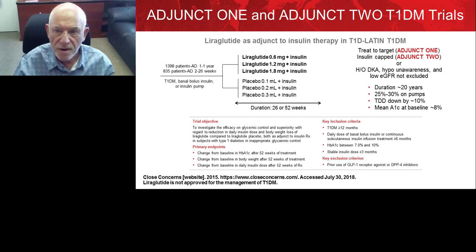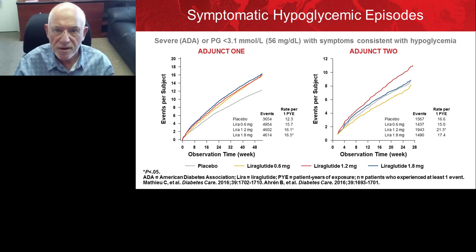Liraglutide, the GLP-1 receptor agonist, has been tried in a number of studies in type 1 diabetes. And this study was one in which they looked at a large number of type 1 diabetic subjects, dose-ranging effects of liraglutide together with insulin versus placebo plus insulin for 26 or 52 weeks duration.